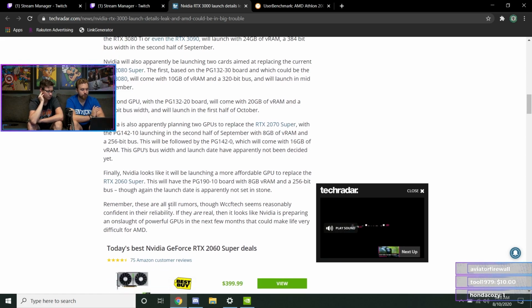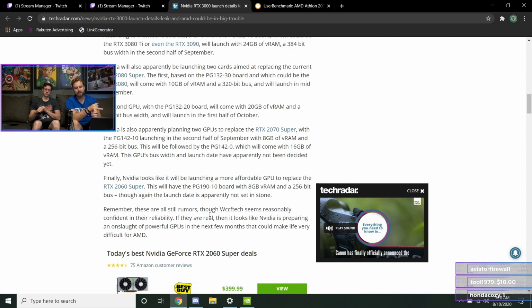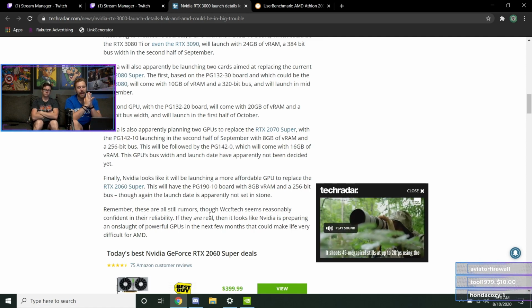So these are still rumors, but it does look like September is going to be the time, and it'll be very interesting to see how AMD responds. I don't know what AMD's release date is for their new GPUs, but the one thing you have to keep in mind is AMD's new GPUs are coming out with the consoles. So all the hype around the consoles is because of those new GPUs. So I would think they would come out on PC before the consoles actually release.